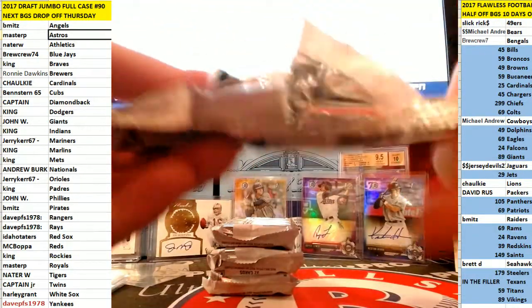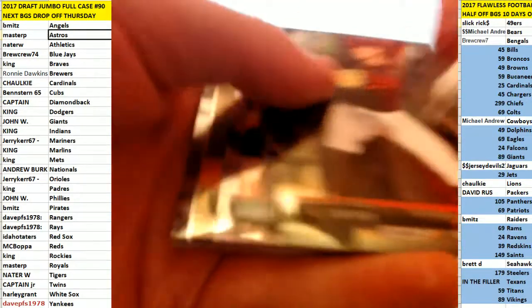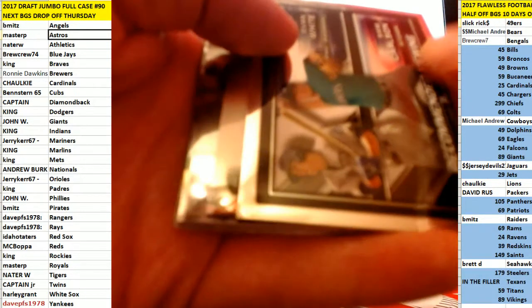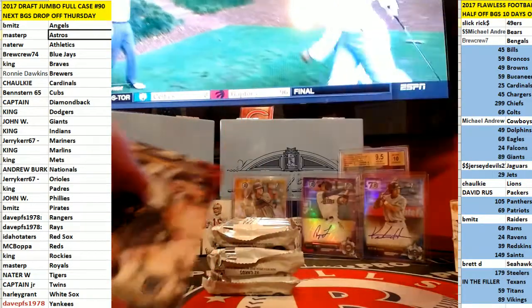No more. That's all you get. Now, let's see what we can do. Let's get some more bonus autos. How about that? That'd be nice. Jose Taveras. Next autograph's going to be Lincoln Hensman. A White Sox base auto.